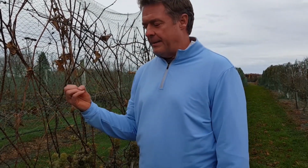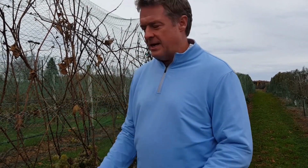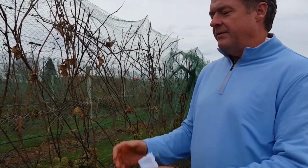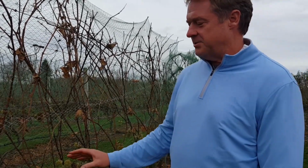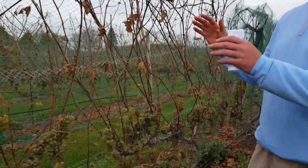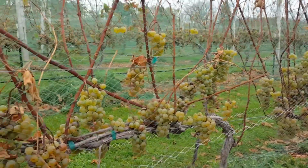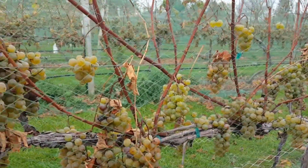In the meantime, these clusters will hang on the vine. They probably will break a little bit and evaporate through the freezing and thawing cycle, but they are very, very tasty. The birds know that, so that's why these have to be netted, not only to bar them from getting in here, but to prevent the grapes from falling as they sit on the vine. It's something that we really look forward to. We've got a lot of ice wine to pick this year, and I'll give you an update as we get further towards the date of picking of the ice wine.